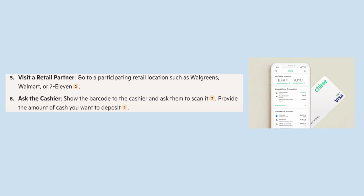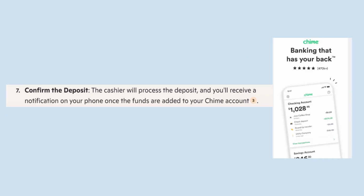In the next step, provide the amount of cash you want to deposit. The cashier will process the deposit, and you will receive a notification on your phone once the funds are added to your Chime account. It may take up to 2 hours for some retailers.